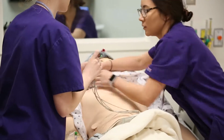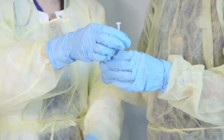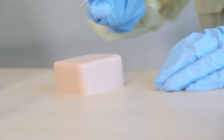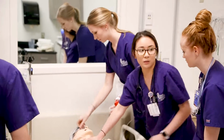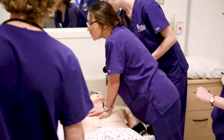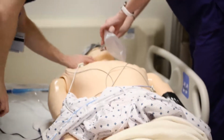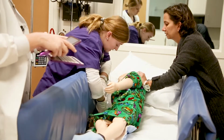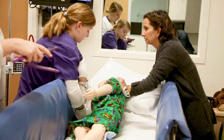Research has shown that simulated-based experiences can produce excellent student outcomes. Simulation allows the learner to participate in an environment that mimics a real-life situation where decisions are made and interventions are implemented in the safety of the simulation lab. Simulation also gives the learner the opportunity to be exposed to specific situations based on their learning needs.